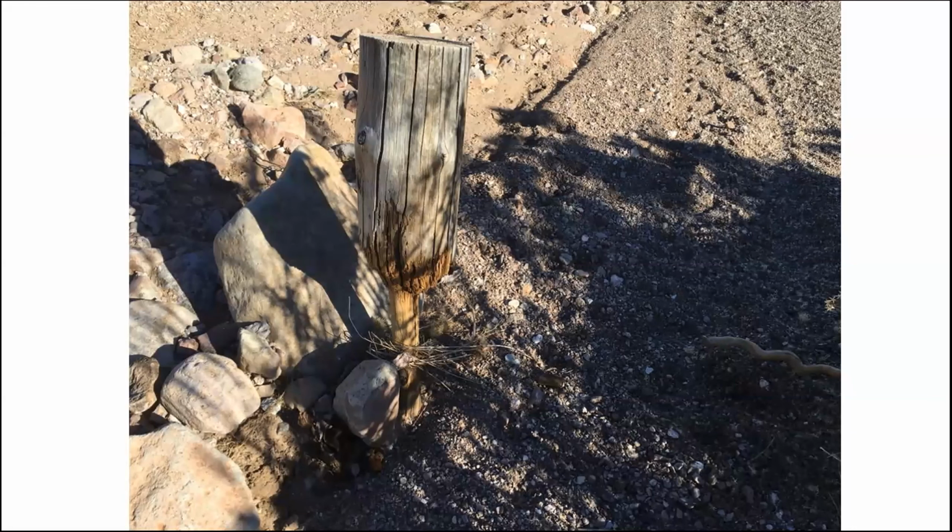If you build a grade control structure, you want to use juniper. Never use pinon pine. And this is what happens. They get rotten in about 2 years, and you lose them. We did a whole $30,000 project, and we couldn't get juniper posts, so we got the wrong kind of post, and that's what happened with it. So we learned that the hard way.